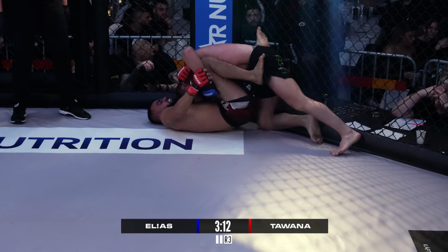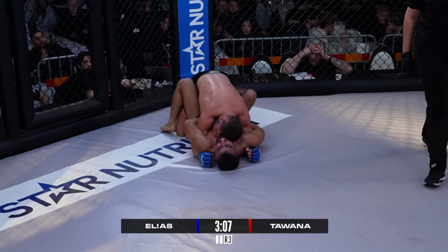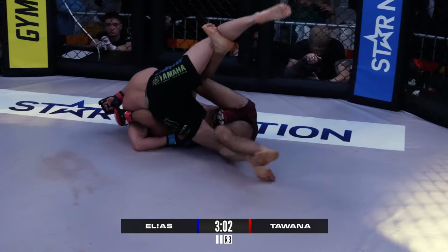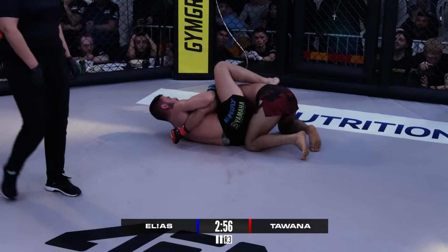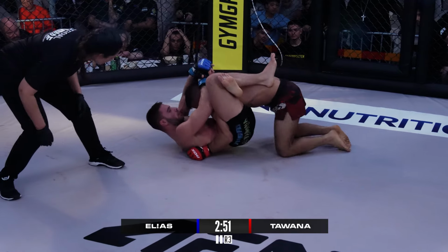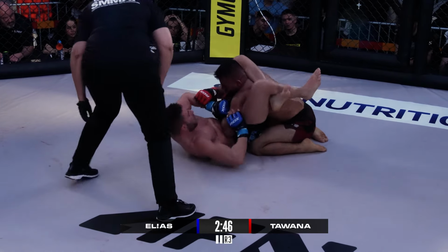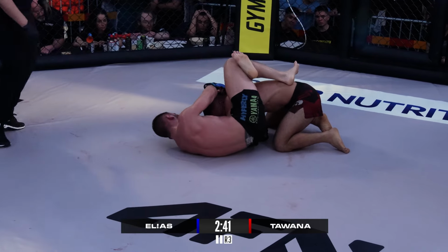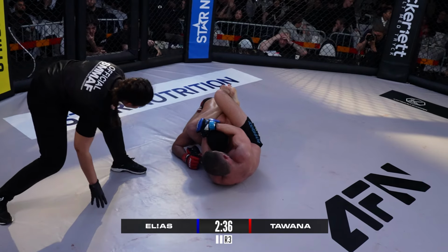Yes, it's very mobile on the top position. Just very good in order to maintain his opponent on the ground. We might have a reversal. Let's see how Tawana capitalizes. Triangle. Ooh, that he needs the arm across his face. Yep. Putting a lot of pressure here, making it tough for Tawana to breathe.